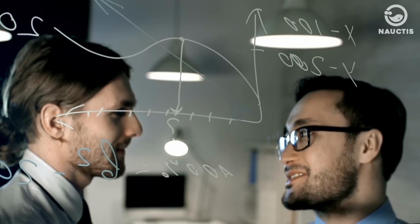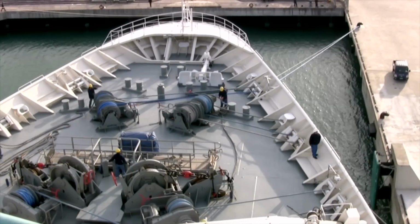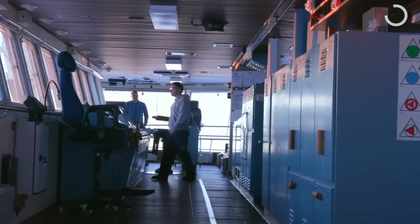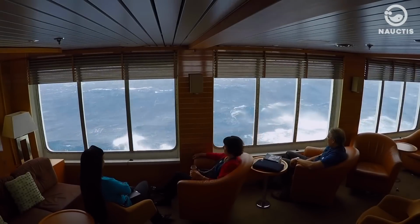Plus, working on an icebreaker ship ain't lonely or isolated. It's a shared journey with people who have similar passions and goals. Crew members form strong bonds with each other over time, creating a sense of community and friendship.